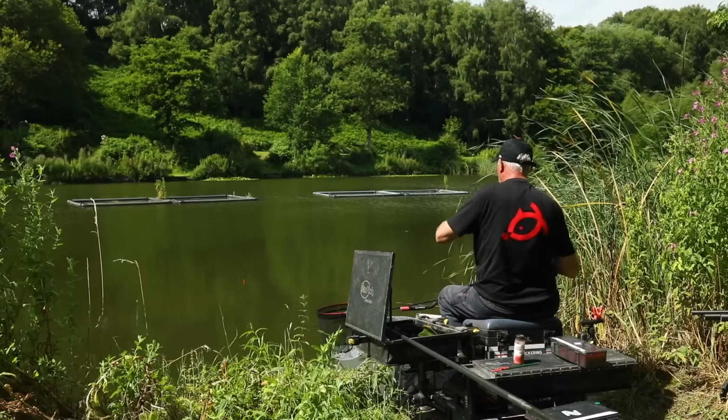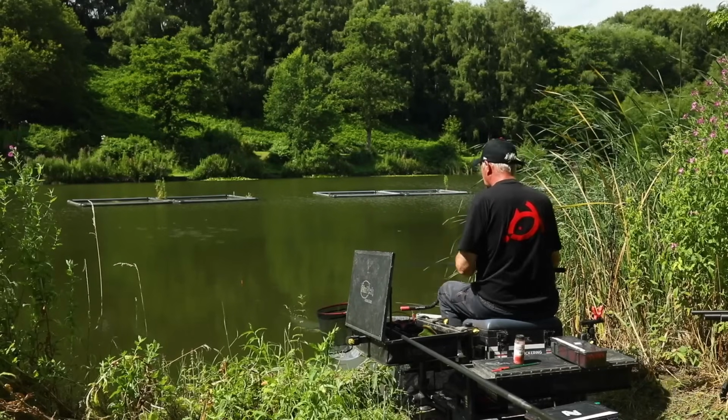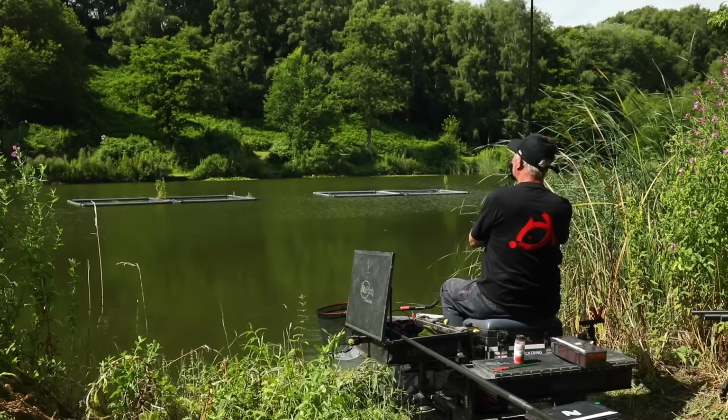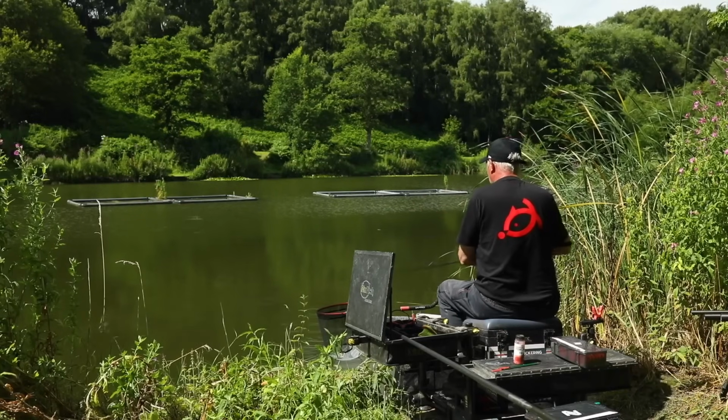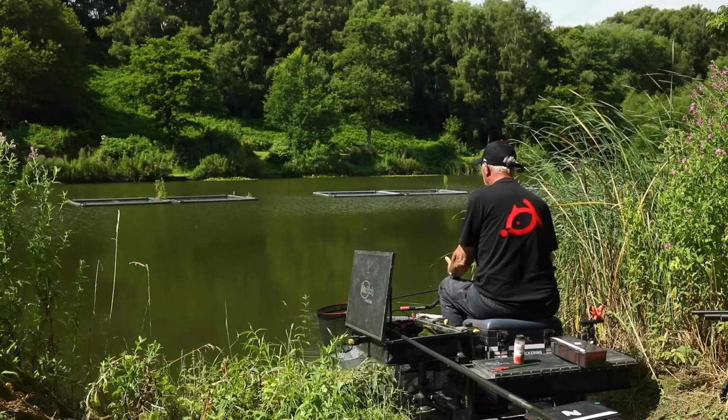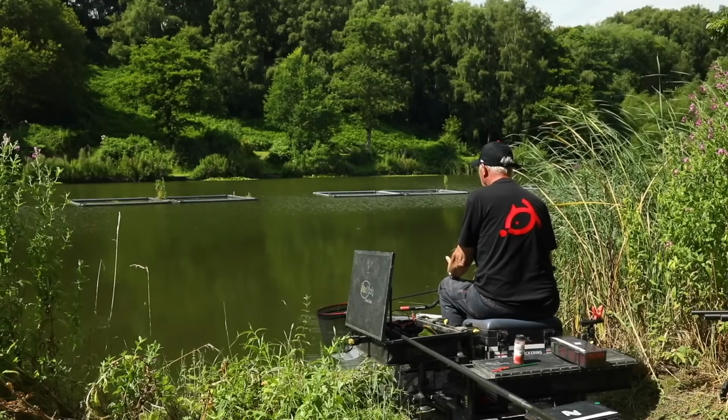So now I've just cut my maggots down a few, because I want to make them competitive. I don't want to feed them too much. But you can see them now, wow. So just overcast a fraction, wind it back. Now I'm holding the rod now, because if I'm going to catch one, it'll be very quick. So I'm not putting the rod down. Look at that indication.